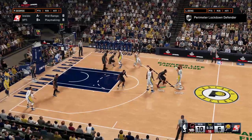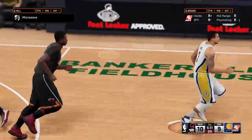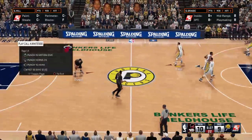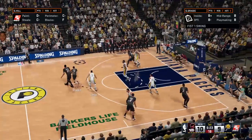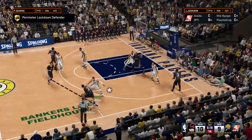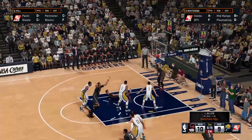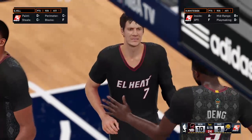George with the ball. Outside Hill. And the Pacers another 3. They really can't allow him too many open looks like that. I mean, that's just inviting trouble. Outside Dragic. Right side kicks to Johnson. Here's Dragic. And so he draws the foul on the shot. A trip to the line to shoot 2.